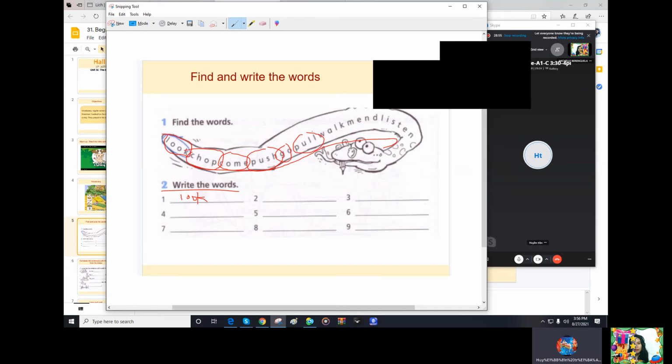Number seven is walk. Very good. Number eight is mend. Number nine is listen. Very good. Wow, how many scores did you get? 8 or 9, right? 9 out of 9. Okay, 1, 2, 3, 4, 5, 6, 7, 8, 9. Yay! Very good, Elsa.